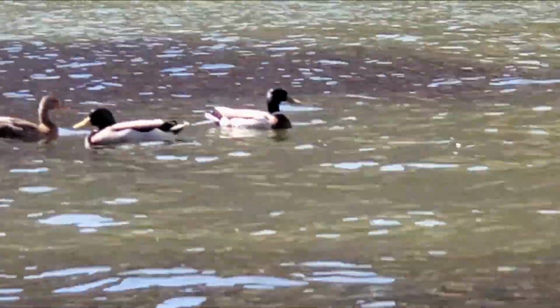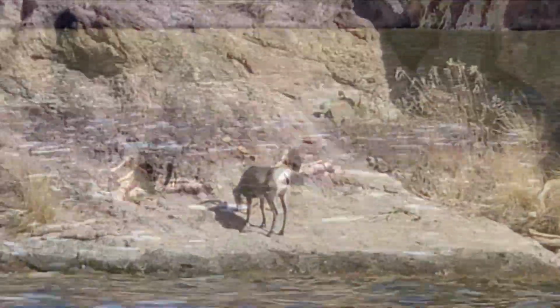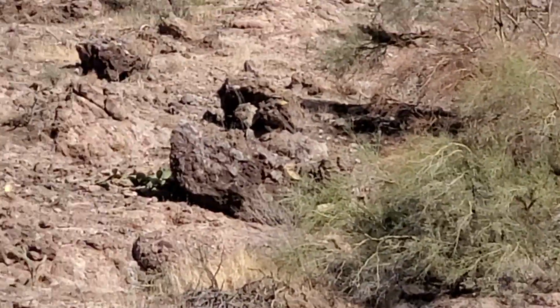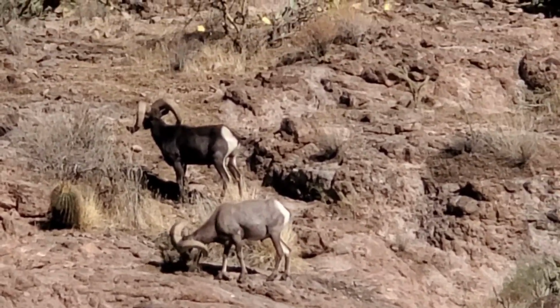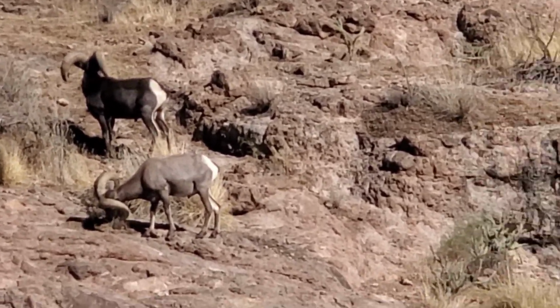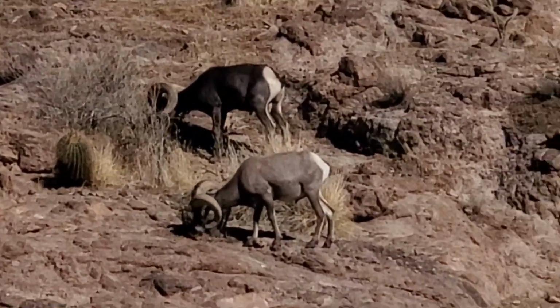Duckies. Mrs. Reinfelder loves duckies. The Chester Bighorn sheep. There's the missus. There's the mister. What a cool sighting. I don't often get these guys out here. It's hard to keep my boat stable.